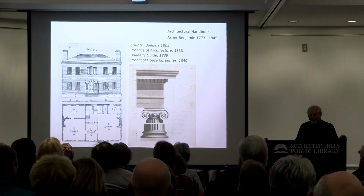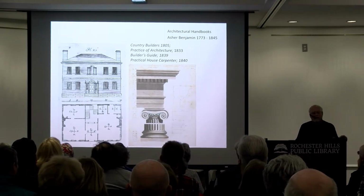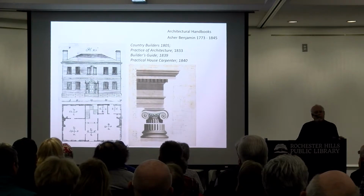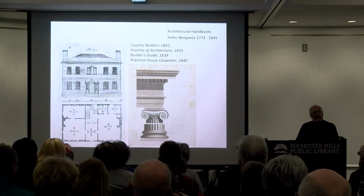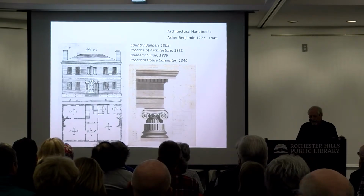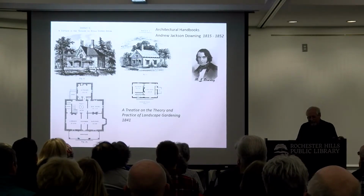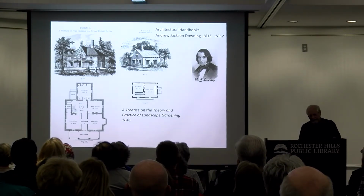Asher Benjamin, born in 1772, did kind of the first architectural handbook in the country. And it was to acquaint the uneducated public with the ideals of Greek and classical proportions. And he brought that to the general public. He wrote something like 7 books during his lifetime, and people were referring to him. They were really popular.